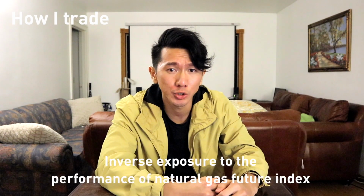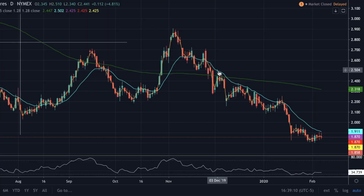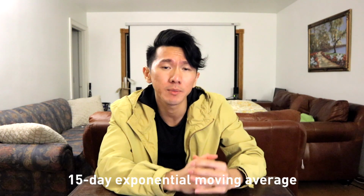DGAZ is an ETF that reflects inverse exposure to the performance of natural gas future index. To put it in a simpler term, if natural gas goes down, DGAZ goes up. I spotted that the natural gas future index has been trending down and has been consistently moving below the cyan color 15 EMA, meaning a 15-day exponential moving average. That tells you how these stocks has been moving in the most recent 15 trading days.